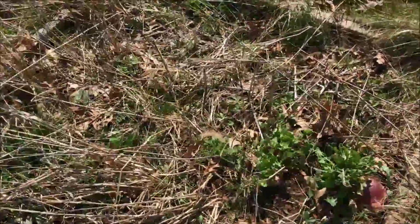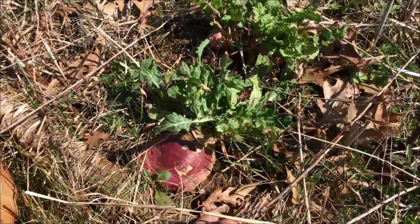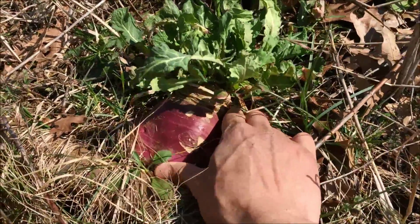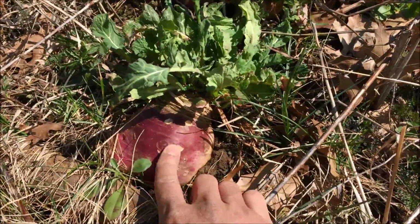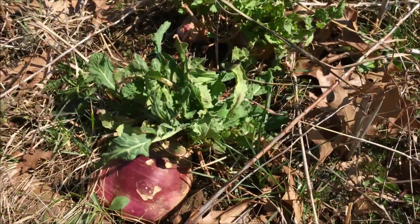We discovered a couple things over here that were sort of fun. We thought we had picked all our turnips last year, but looks like we missed a few. And now I don't know enough about turnips to tell if these sort of grew through the winter or we just missed this massive turnip. I suspect that there was some growing that took place in the fall and maybe even the spring. We're gonna pull these turnips out and see what they look like.